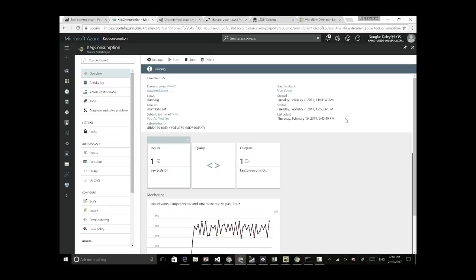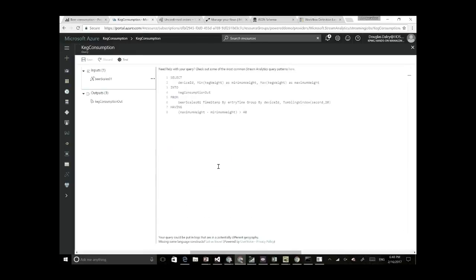Now, we don't want to detect it twice, so we use what's called a tumbling window, which means it moves across a whole 20 seconds rather than sliding across as a window of time, okay? And that's all defined in the query here. It's pretty simple to do. All we're really saying is, if something happens within a 20-second tumbling window where, and you'll see the expression here, the maximum weight minus the minimum weight in that window is greater than 40 kilos, that's all we're looking for. When that happens, we're sending it to a keg consumption output.